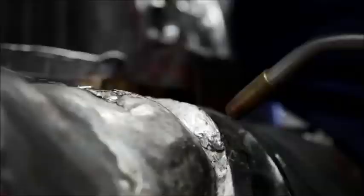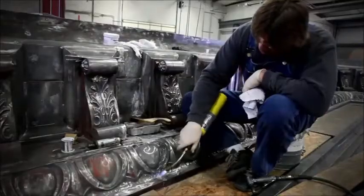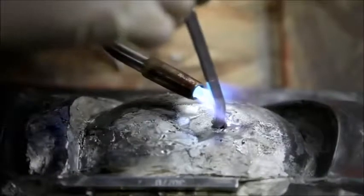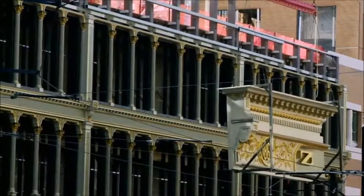Gradually, Historic Arts and Castings was brought together so that these craftsmen and these artists could come together and make these bits and pieces. And the bits and pieces became rather large bits and rather large pieces.